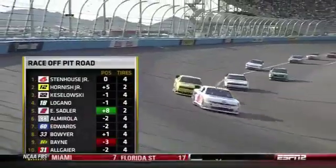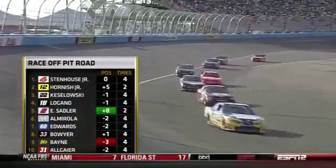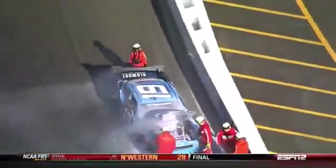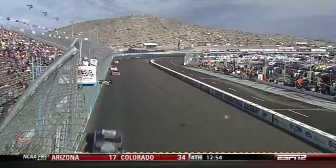They get him back out in front of Sam Hornish Jr., who picks up 5 spots with only 2 tires. Elliott Sadler's team, wow, 8 spots to the good with a 2-tire change. Trevor Bayne loses 3. The work continues down on the front stretch, down towards turn number 1, trying to get the 19 cleared up, and let's see what happened.